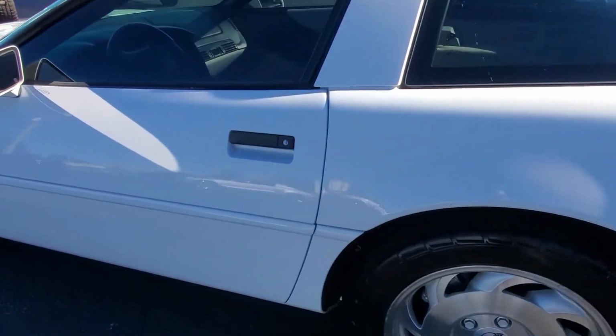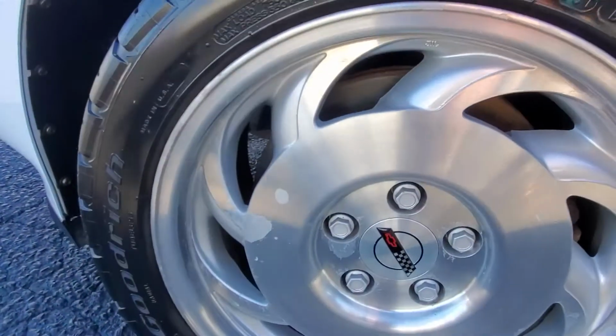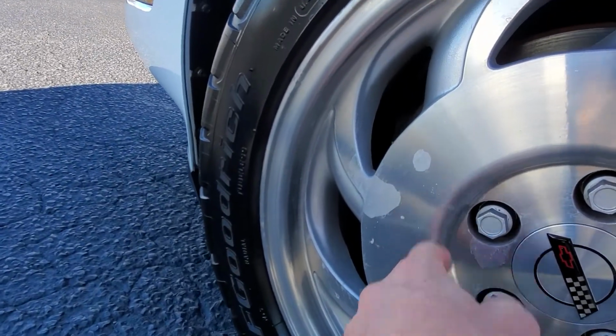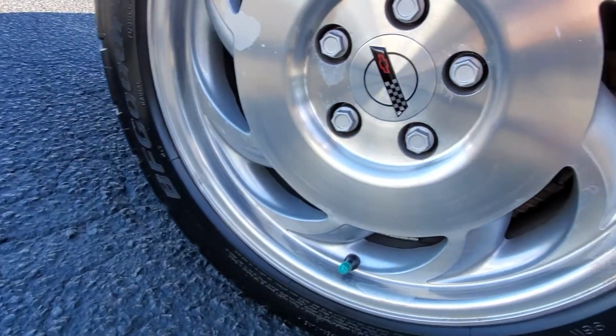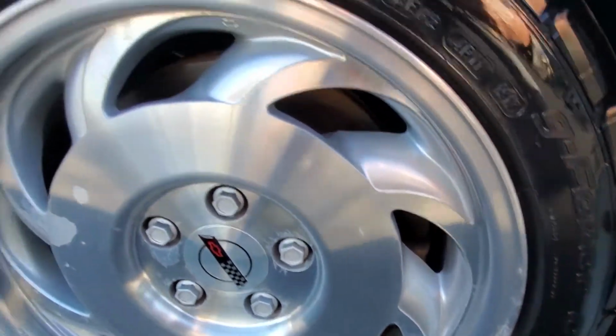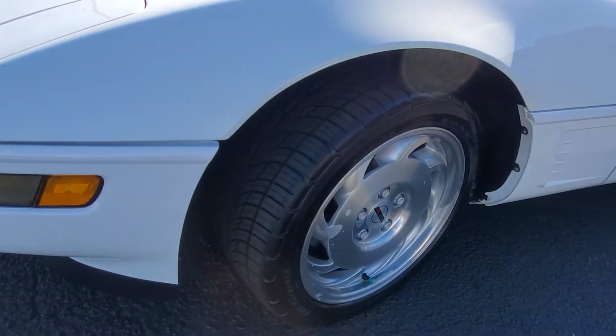The wheels, let me see, I'll show you the left front. That one is the worst of the four. As you can see, the finish is a little messed up, and I'm not real sure what you can do about that. They really don't polish out.